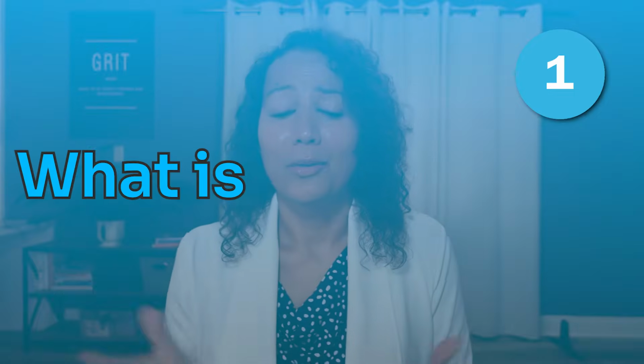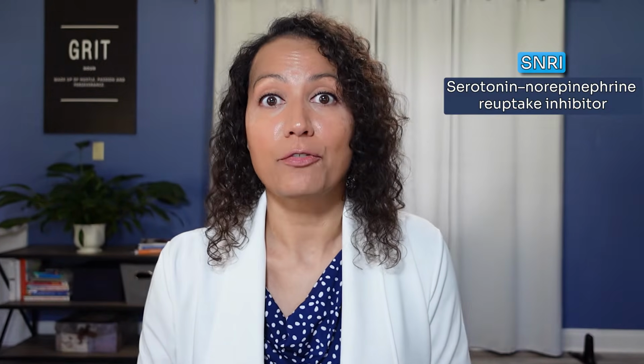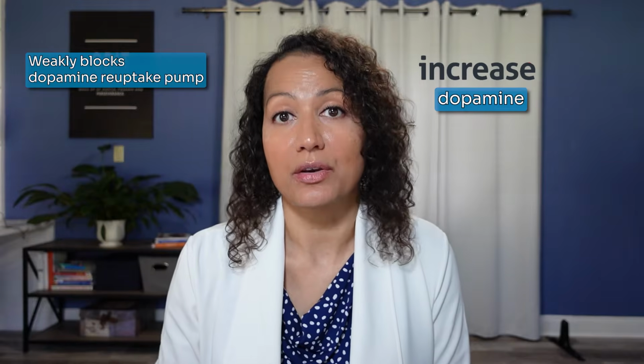So number one, what is Cymbalta or duloxetine? Well, Cymbalta is an SNRI, a serotonin norepinephrine reuptake inhibitor. And so this is going to increase both serotonin and norepinephrine. However, remember that in the prefrontal cortex, dopamine has a greater affinity for norepinephrine transport systems. And so when you block that, you actually inadvertently increase dopamine in the prefrontal cortex. Also, duloxetine can weakly block dopamine reuptake, so it can actually increase dopamine in other areas of the brain.